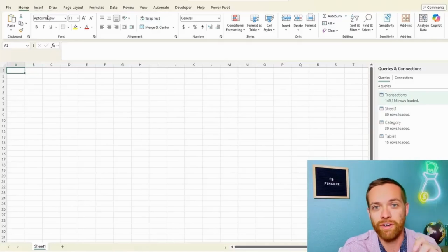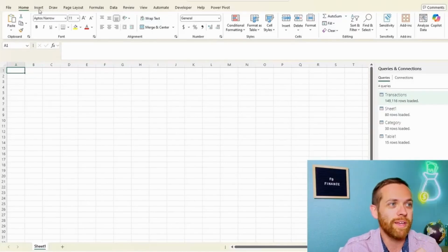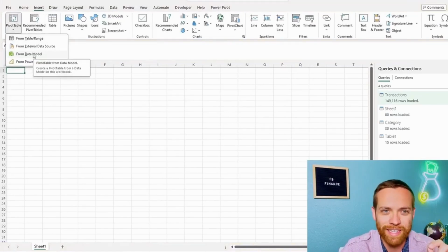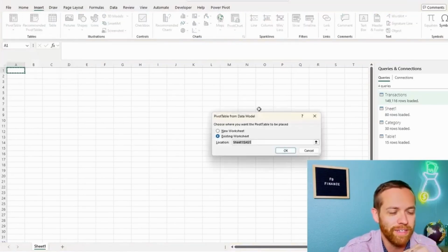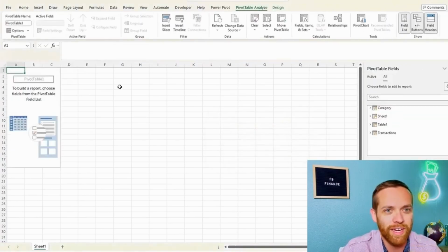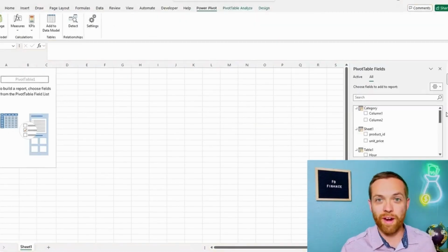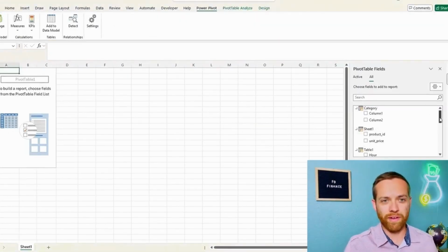So now I'm going to go ahead and insert a pivot table. The trick is you want to make sure that you insert it from the data model. So where you would normally just hit the button or select table range, you want to make sure that you click from data model. We're going to put this on the existing worksheet, and now you use it just like a regular pivot table, except in the background, all of this extra data is being accumulated and calculated for you. So now that we've got our pivot table inserted, you'll see that all of the 4 columns are here.